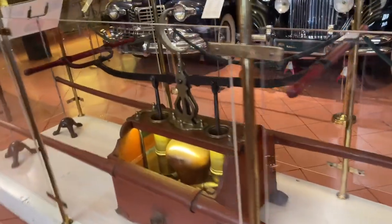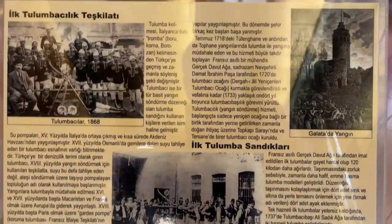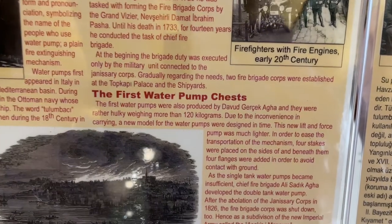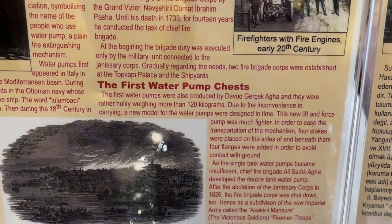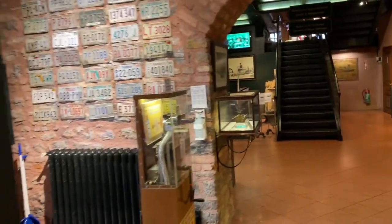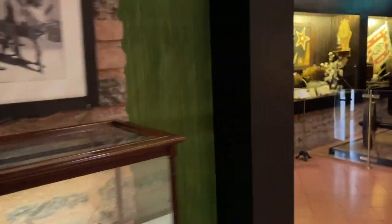What is this thing? Looks like... Huh, what is that? A little pump maybe for pumping water, fire hoses? Is there any part of this? The first water pump chest. Huh. Oh, and another penny machine. So I got some money to spend.